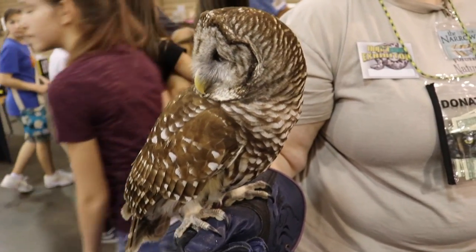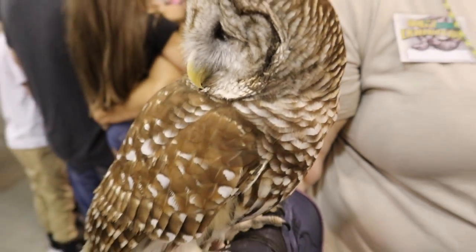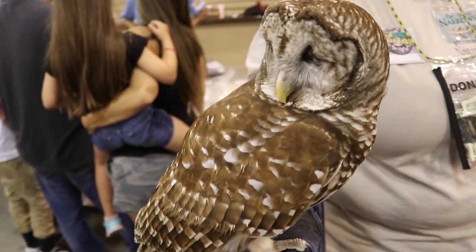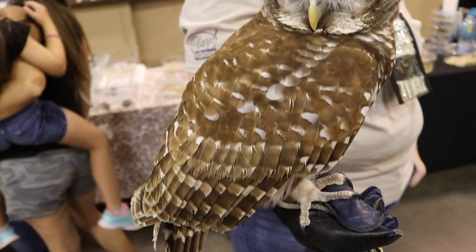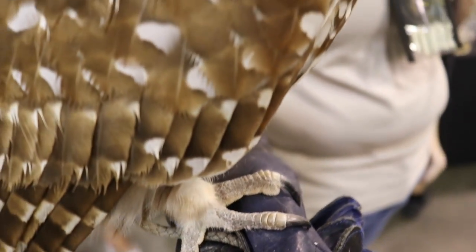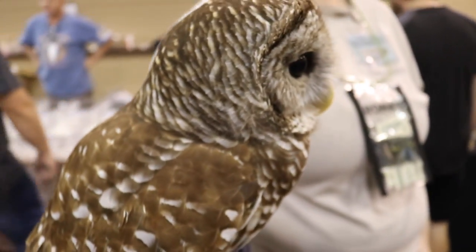Looks like we have more than reptiles here today. Look at this beautiful owl. What type of owl is this? This is a barred owl, B-A-R-R-E-D, and that's for the bars and stripes on the body. Oh, wow. They hunt at night. They are a dark-eyed owl. Wow, that's beautiful. A bird of prey here.